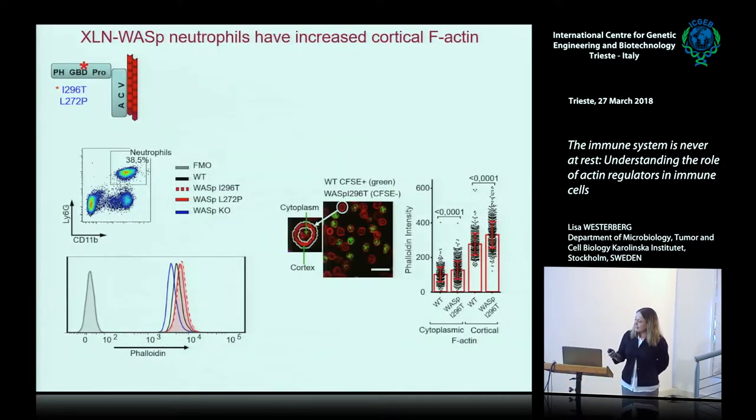And then we looked at actin, and I think maybe it's best to look here. So we did some imaging where we looked at the cortical actin and the total actin, this one plus this one. And we used a side-by-side comparison because it's difficult to quantify actin. But what we could find is this is wild-type neutrophils and the XLN. So they had increased cytoplasmic actin and also increased cortical actin. And this is just a FACS to show that we have increased phalloidin staining of F-actin in the XLN neutrophils compared to the wild type, and the WASP knockout neutrophils has lower.